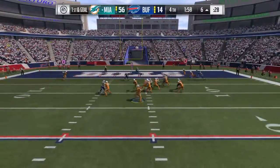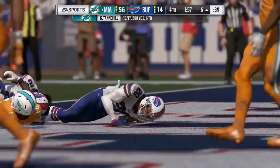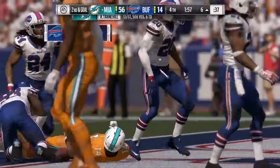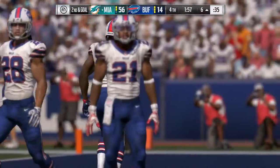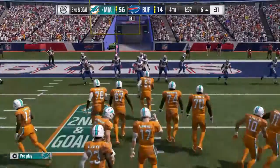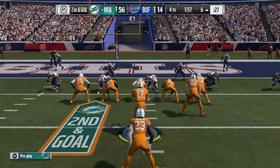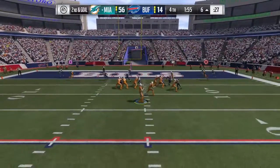A shotgun snap for Tannehill. Oh, he had 6 points in his hands there. Couldn't hang on. 2nd down. After all the preparation, all the practice, a play like that will absolutely break your heart. They had everything they wanted, just unable to complete it. In the end zone, a big-time drop.